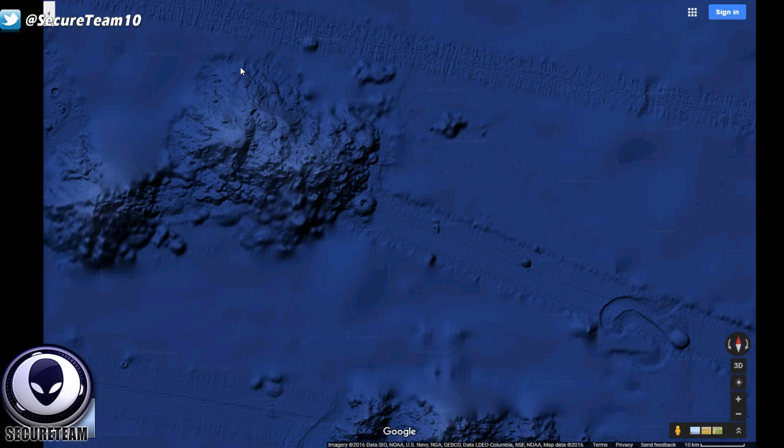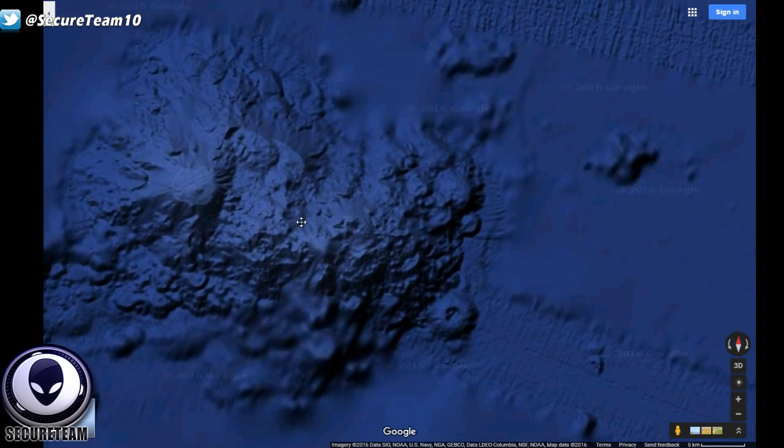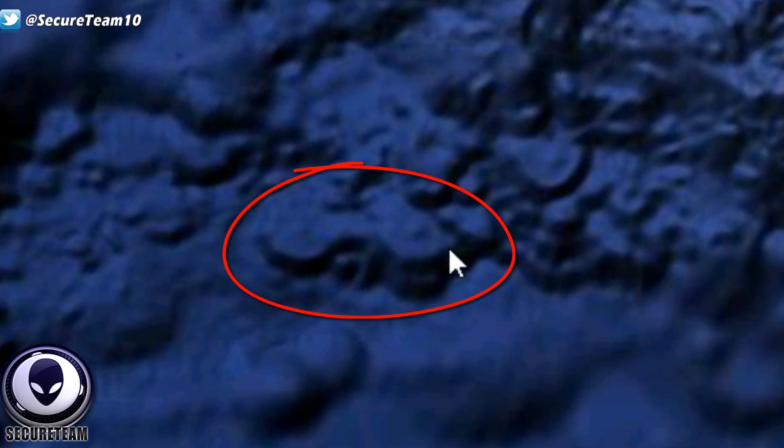And then we have this large mountainous terrain here. We have this odd circular object. And when I was looking at this terrain, I found a small area here. There definitely looks to be some possibly artificial structures built into this thing, because if you look right here, we almost have what looks like a platform, almost like what you would think of possibly a helicopter pad or just a base of some sort.